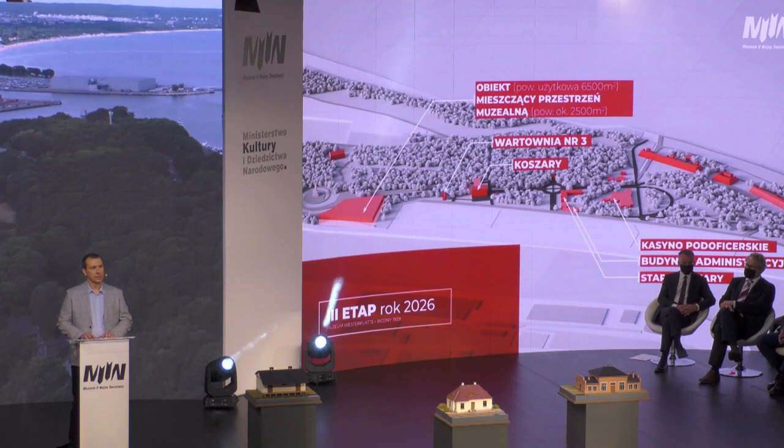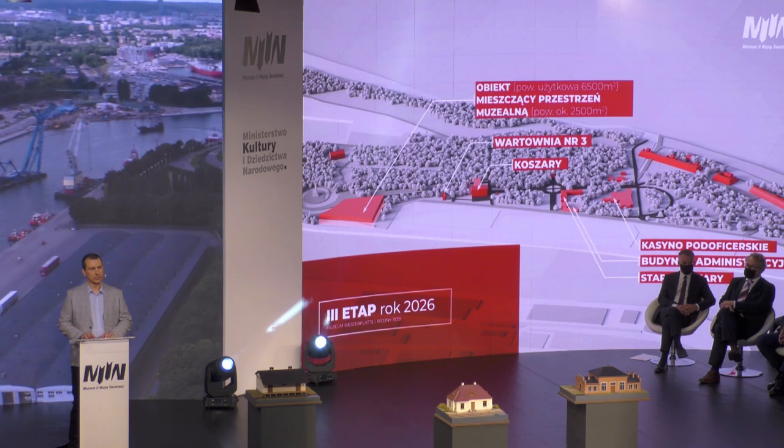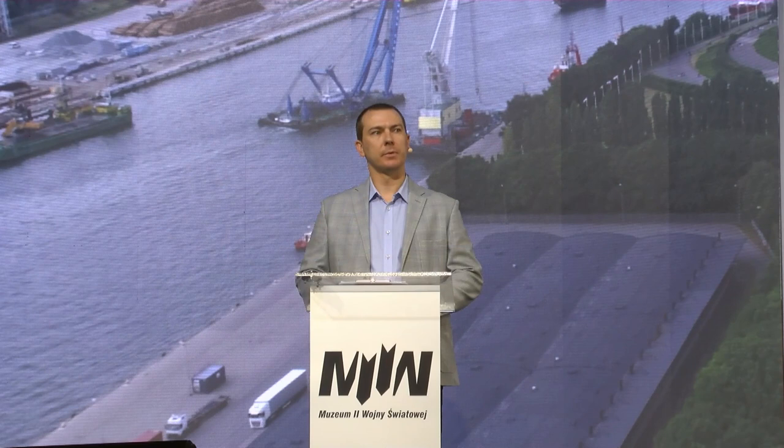In the meantime, there will be other works to upgrade the roads, car parks, access road, site development. So the overall cost is 226 million zlotys net. This project is a complex multi-layered process.